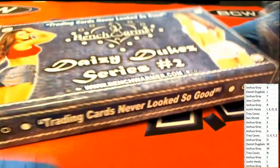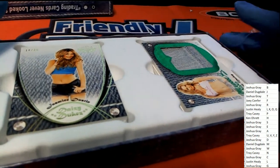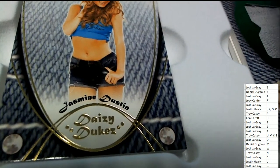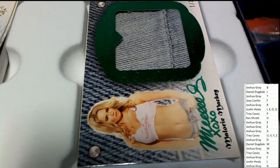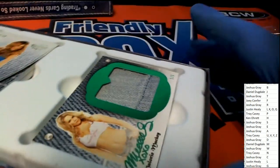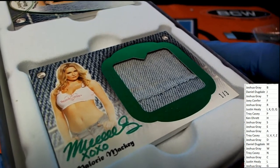Daizy Dukes. Letter D owner picking up at 18 of 20 here. And what do we have? Mallory Mackey Gene Relic. One of three Mallory Mackey for M.